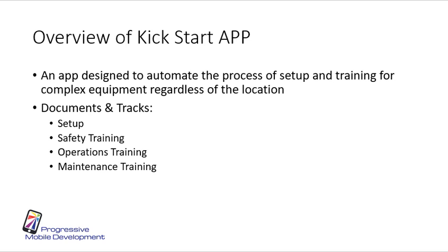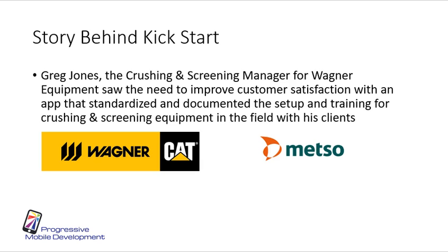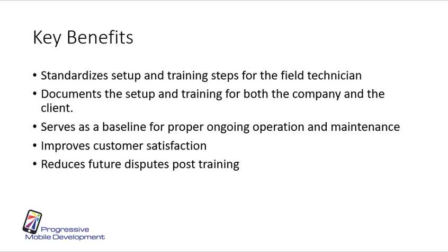complex equipment. The story behind Kickstart here is that Greg Jones, the crushing and screening manager for Wagner Equipment, a Cat dealer in Colorado, saw the need to improve customer satisfaction with an app that standardized and documented the setup and training for crushing and screening equipment in the field with his clients. Clients are sometimes struggling to keep track of all the things that they learned and documentation, and so Greg saw a need to create an app to take this over and get rid of a paper-based process.